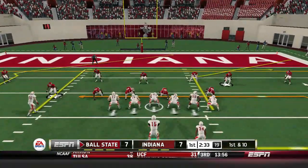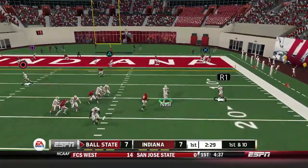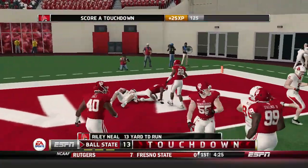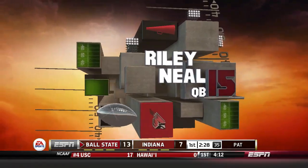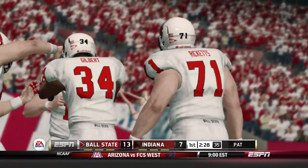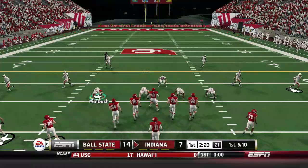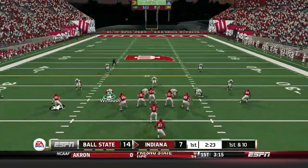Neal in the shotgun again. He's going to drop back. He's going to scramble. He's up at the 10, up at the 5. Touchdown, Riley Neal. First touchdown this year, and it comes from Riley Neal scrambling. You know, he's got that big frame. He's got a little speed, but he's got that big frame and a pretty big arm. You'd think he'd fire one in there, but no. First touchdown of the year is Riley Neal rushing, not Gilbert.